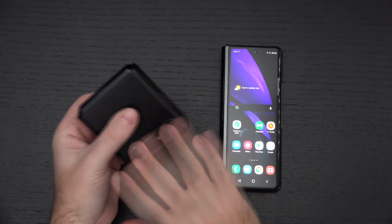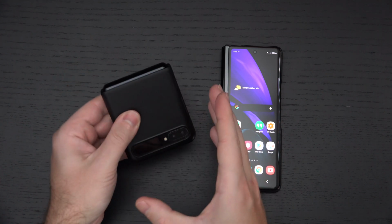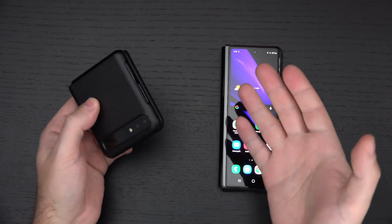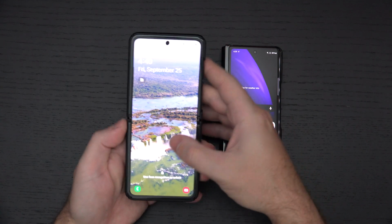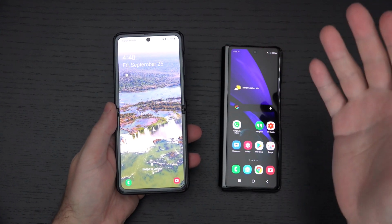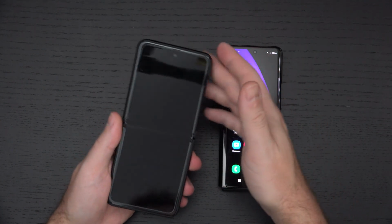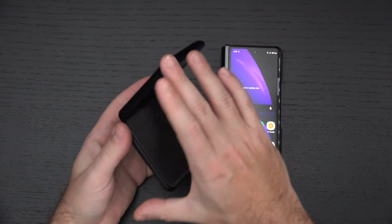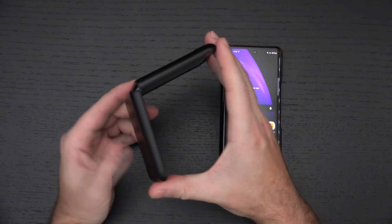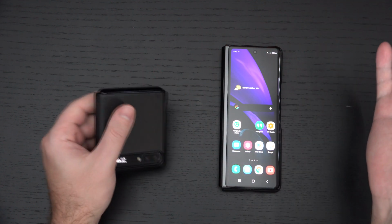I mean, if I pull this off, it's all glass. It feels and looks good, and it operates pretty much perfectly. The display is coated with Samsung's form of glass. It's a very thin layer of glass. It feels more like plastic. You do still have a crease, but overall, I have no complaints about this phone other than the fact that we don't have any IP rating. So water and dust resistance is off the menu.